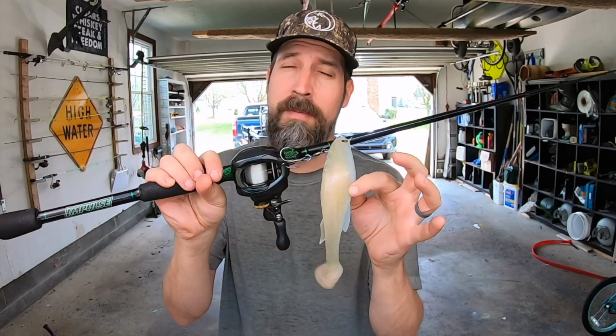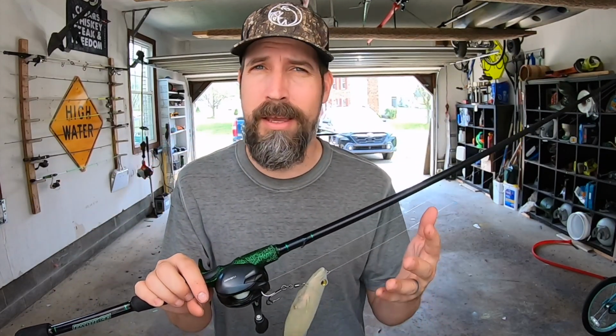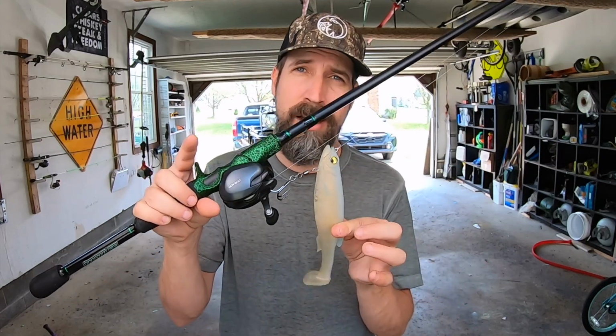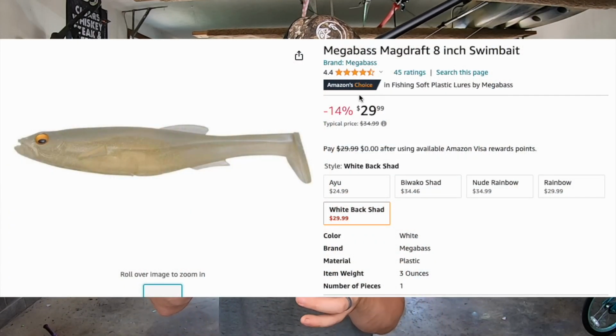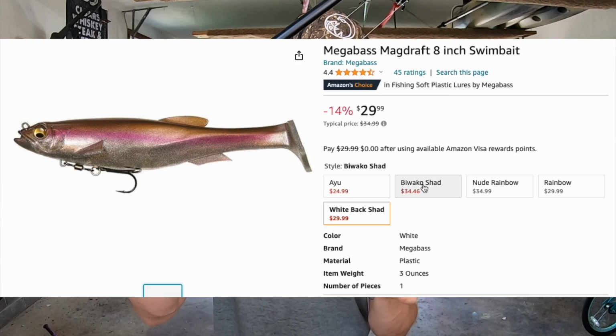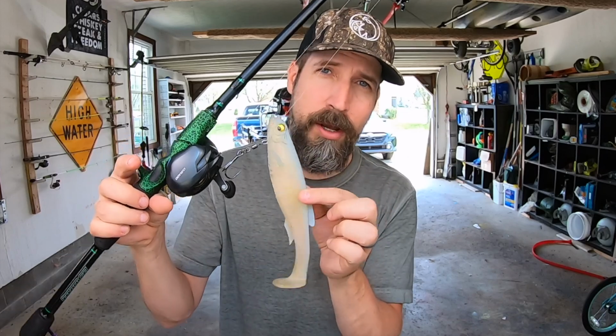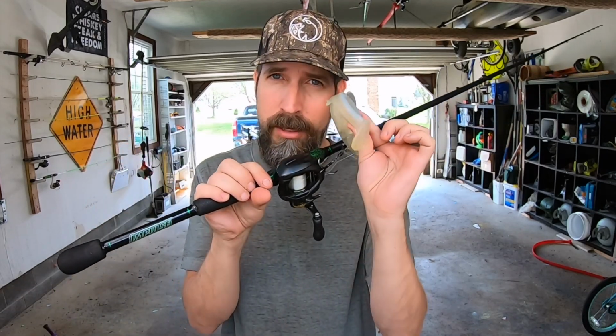So keep in mind, these are kind of expensive. I really only fish them in open water situations because if you lose one, this thing can cost you $25 to $30, but it'll catch you a lot of fish. You might get 20, 25 bass out of this before it's absolutely destroyed. At $1 a fish, I'm telling you, this guy's worth it.